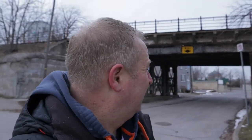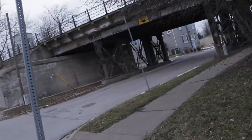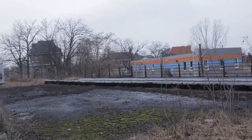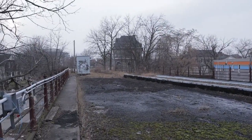This is basically the old town of Niagara Falls. This is a disused railway line. I don't know if any tracks are on it. I might have a walk up there in a second. In fact, let's go and have a look now. Are there tracks on it? Don't get a bad view here. Oh no. There's nothing.